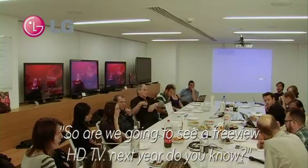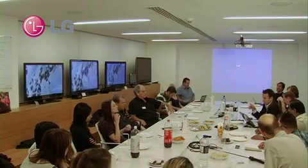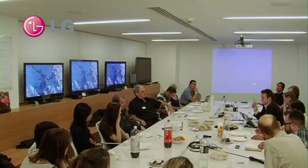So are we going to see a Freeview HD TV next year? God, I'm getting some very difficult questions now. Freeview HD is under a different chipset to what Freeview currently is within the TV. Freeview at the moment is on a DVB-T1 chipset, which all manufacturers like Samsung, Sony, we all have built inside the television. The next generation chipset that goes into the TV to access HD over the aerial is DVB-T2, which, without getting too technical, basically allows the chipset to offer high definition bandwidth through the aerial.